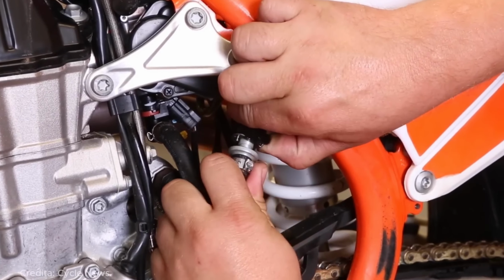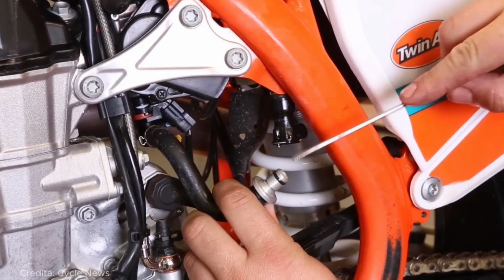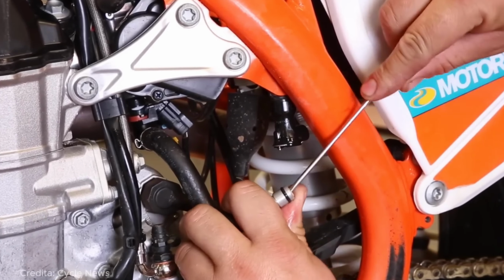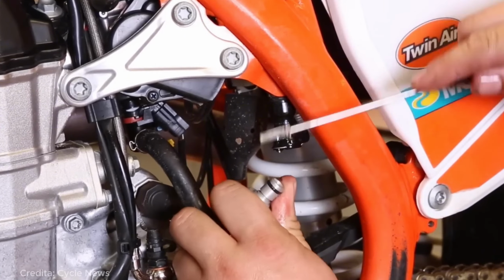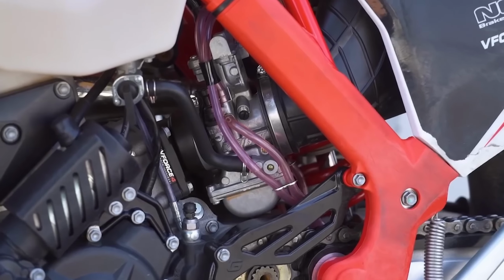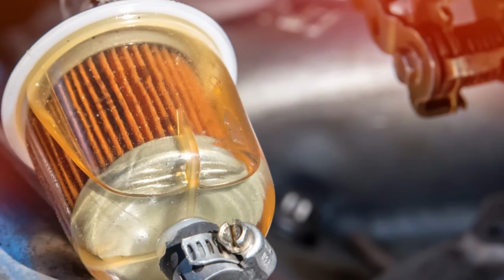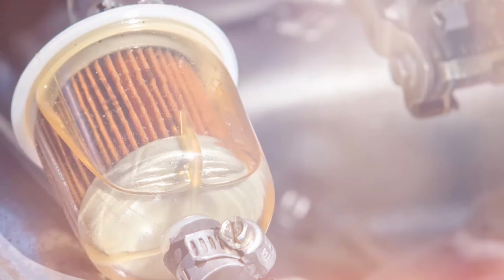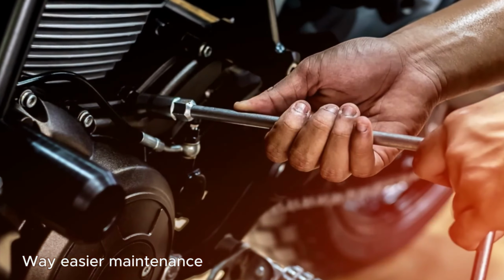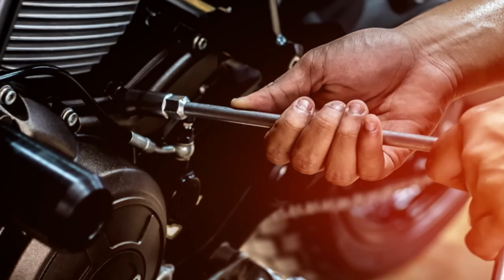You add a compact, transparent fuel filter between the tank and carburetor or injectors, and use quick disconnect couplings to make removal a one-click job. No clamps, no spills, no guesswork. You get 2 big wins here. 1. Cleaner fuel, especially on bikes that sit a lot or get gas from questionable stations. 2. Way easier maintenance. No more pulling lines off while praying you don't tear or kink something.